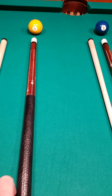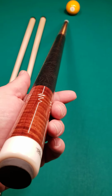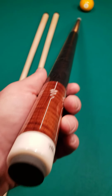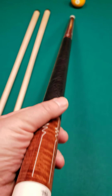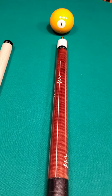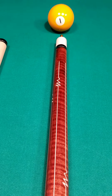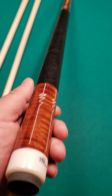It was owned by a high-end collector. Both of these just came out of a collection, but they are in very close to brand new condition. They were made quite a few years ago, actually. And the number one cue, what's really special, the two things to me that really stand out is that this is actually curly purple heart. That's curly purple heart. You will not see that type of wood very often.